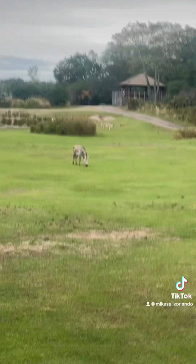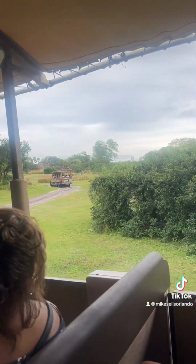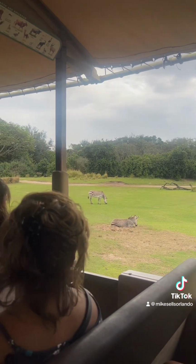Both of them are only 4 months old. And they remain right by their mama's side for the first full year of life, as it can take anywhere up to 3 years. Right hand side, one's over in the middle, one a little closer to the truck here.